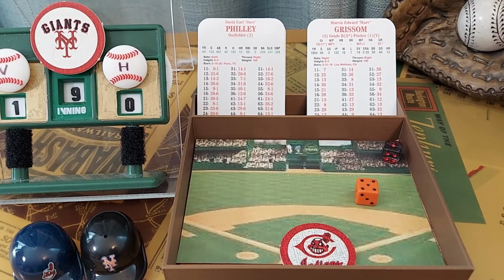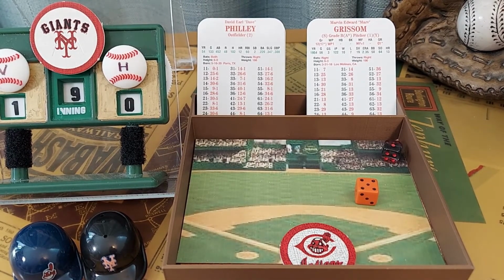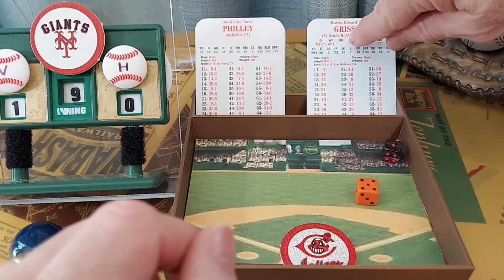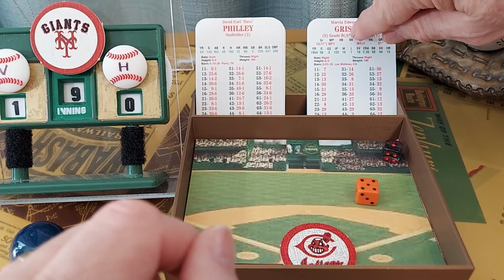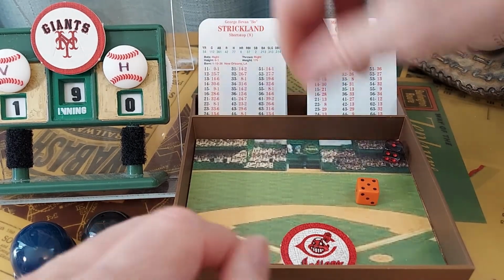And that's a ground ball to shortstop. Al Dark throws to first. One away. We're using the relief rating. The B is the starting rating, and then the A and the stars is relief rating. Here's Strickland.